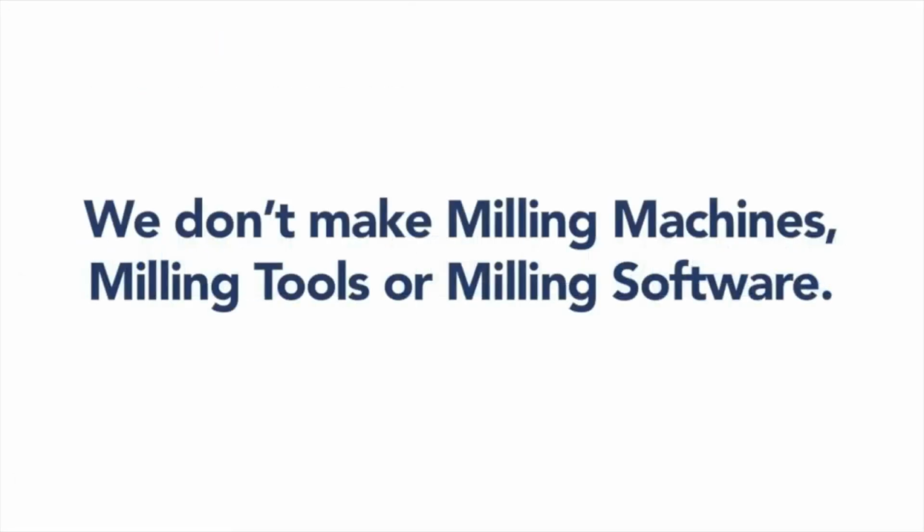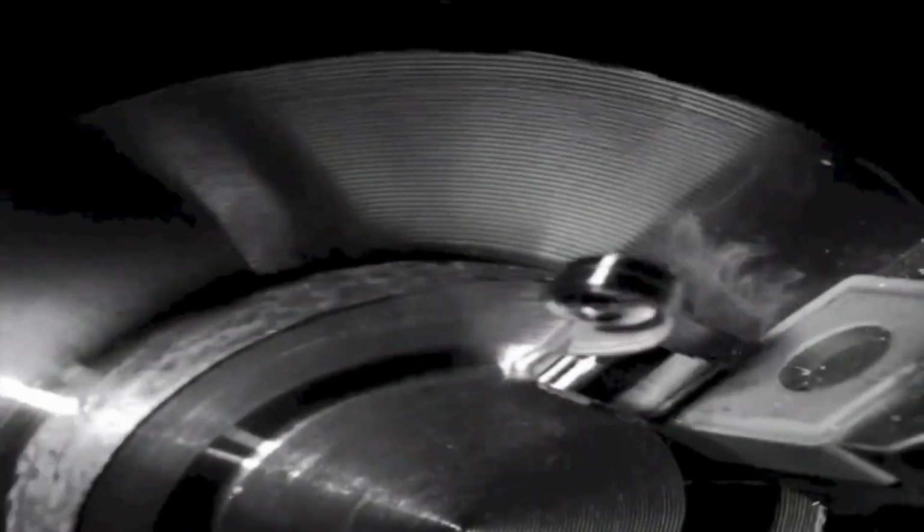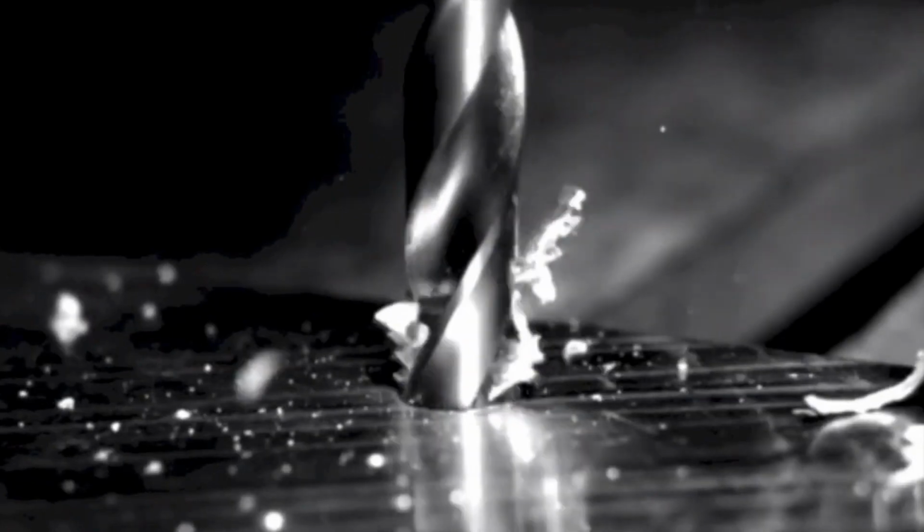We don't make milling machines, milling tools, or milling software. We just make them all mill better. Here's how. Unlike other machining operations, where the cutting edge never leaves the workpiece, milling has hundreds of individual tooth impacts per second, generating forces that cause deflection and vibrations.